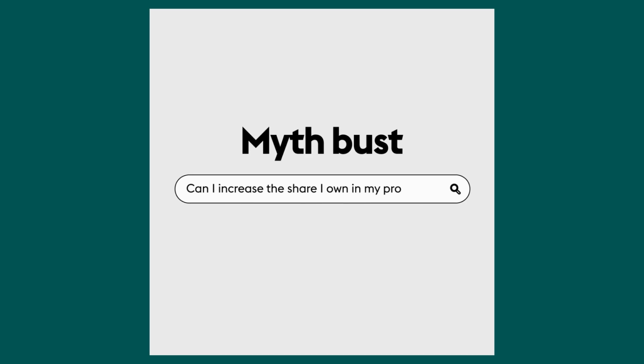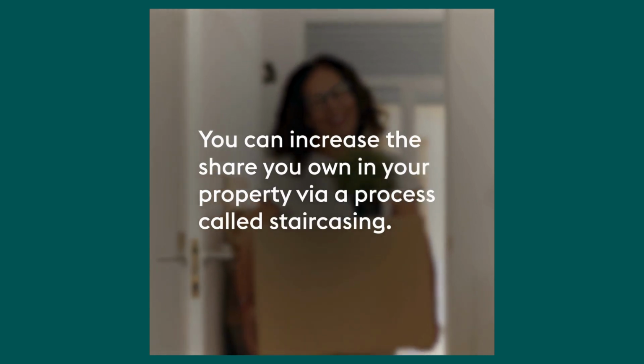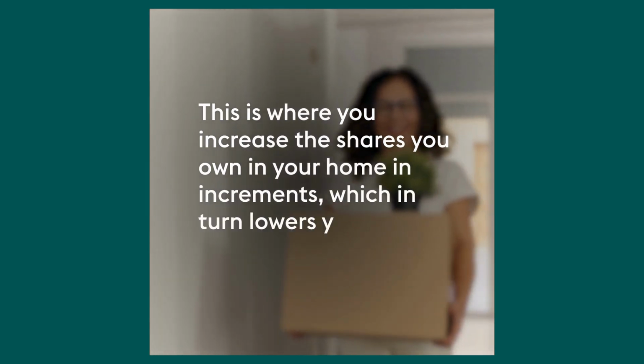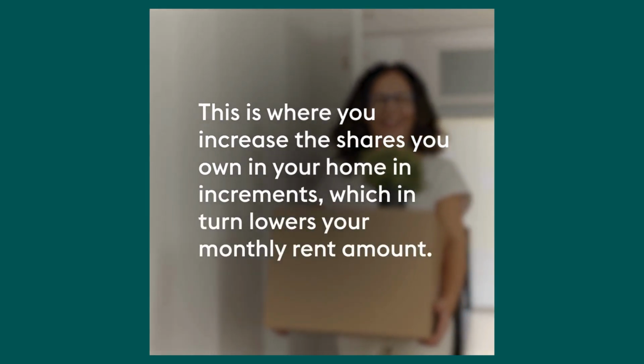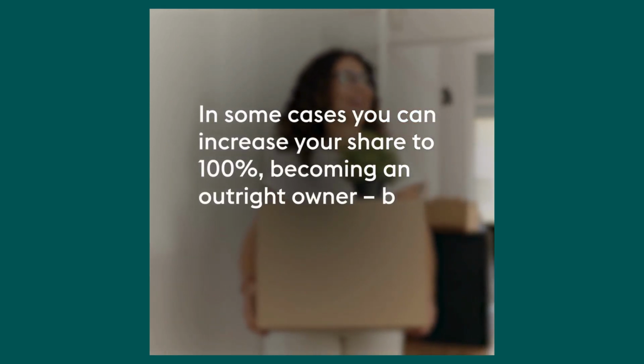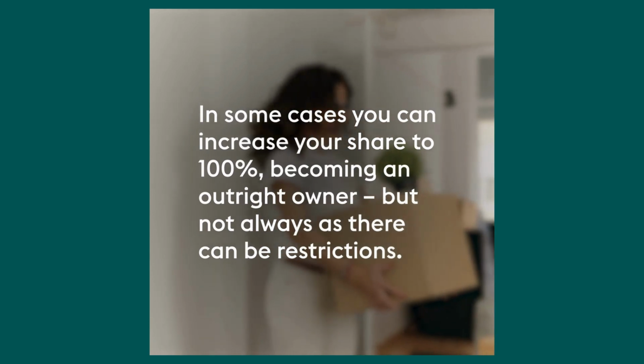Can I increase the share I own in my property? You can increase the share you own in your property via a process called staircasing. This is where you increase the shares you own in your home in increments, which in turn lowers your monthly rent amount. In some cases, you can increase your share to 100%, becoming an outright owner, but not always, as there can be restrictions.